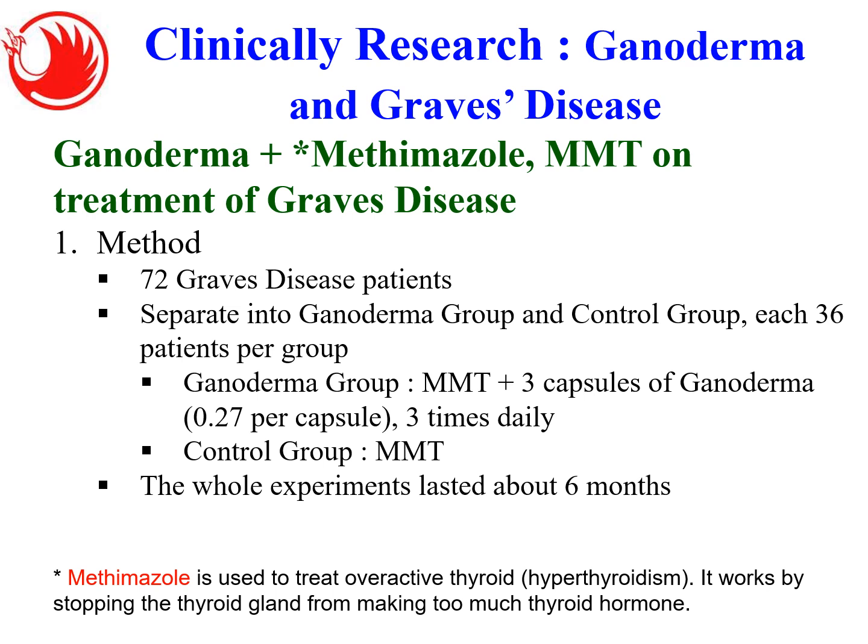So next, we will look at the clinical research. Okay, Ganoderma. We use linker and Ganoderma interchangeably in this presentation. So, Ganoderma and Graves' disease. Let's dive into the specifics of a groundbreaking clinical study centering around the potential synergy of Ganoderma.